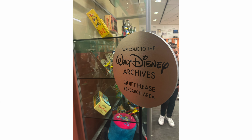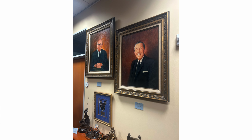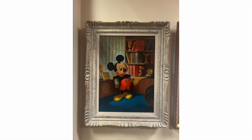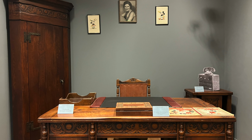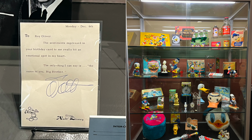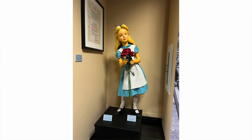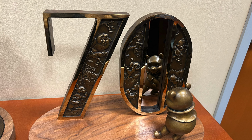One of the highlights here was seeing Walt's original desk from the Hyperion Studio, where he and his brother Roy founded the Disney Brothers Studios. It was surreal standing in front of a piece of furniture that played such a big part in Disney's early days. The amount of artifacts in this tiny room was absolutely incredible and ranged from Jack Sparrow's screen-used hat to personal handwritten notes between Walt and Roy.